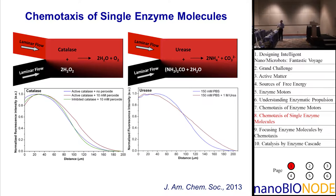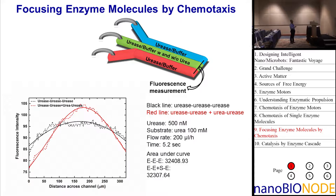One way to show this is this, where you have a microchannel with a uniform concentration of enzymes. And then you either pass the substrate through the middle or not. When you have uniform concentration, over time you see this distribution. When you pass the substrate, the enzymes actively move into the central channel. So you go from a uniform to a non-uniform distribution of enzymes. Clearly, that is not consistent with just simple enhanced diffusion. There is something else going on here that we're trying to unravel.